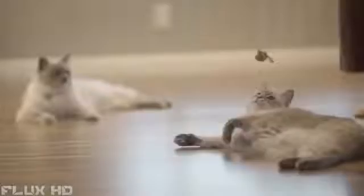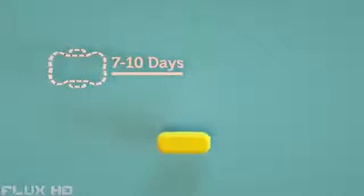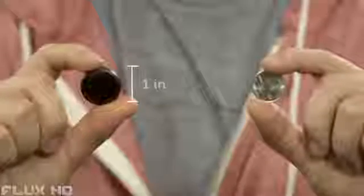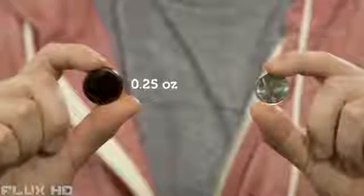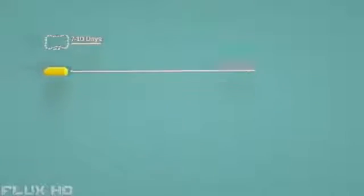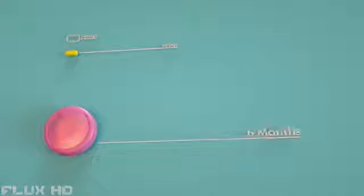And even though it's tiny, we didn't compromise on performance. Most pet trackers have a battery life of 7 to 10 days. Well, the bean lasts up to 60 days. And then, there's the pea. It's the size of a quarter, and it uses a replaceable coin cell battery, which provides an even more amazing 6-month battery life, keeping you worry-free.